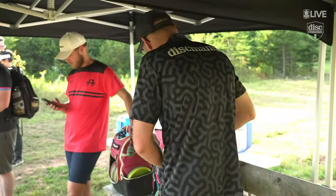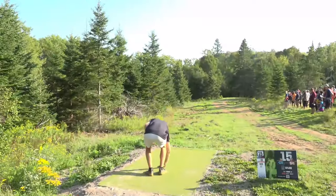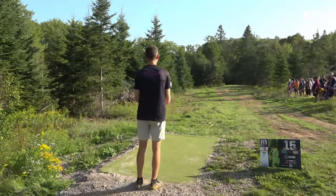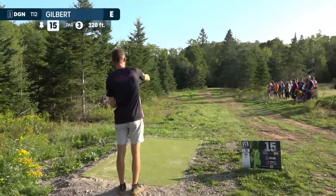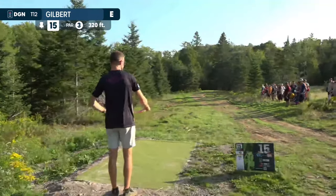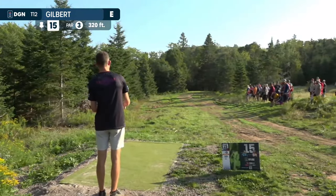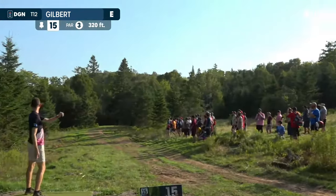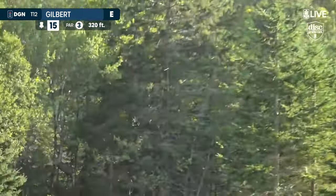So Isaac looks like he's making a little bit of a slow comeback. I know when you interviewed him at the Worlds, he talked about how just don't shoot yourself in the foot during those first few rounds. Give yourself an opportunity to stay close. And I think right now he's doing that. He makes his putt right here. He moves into a tie for third.